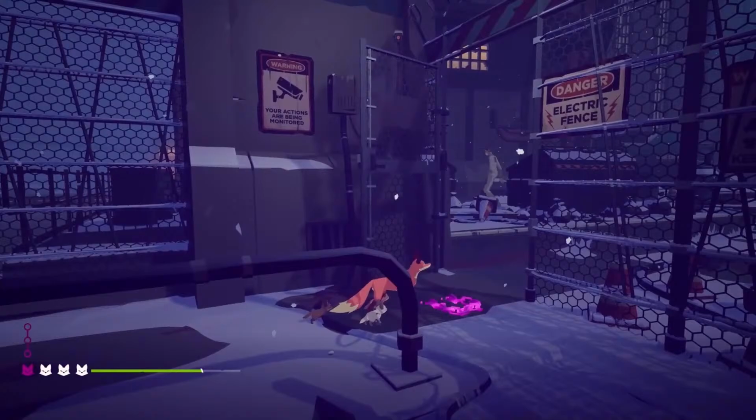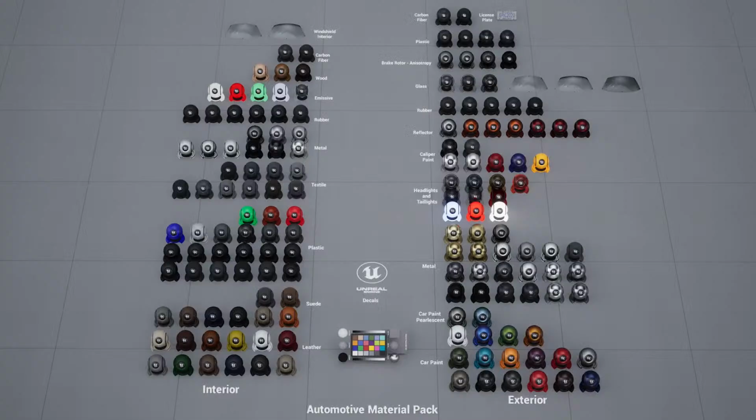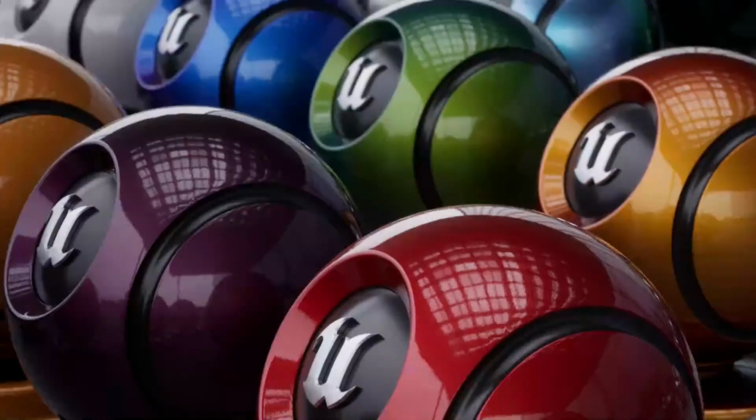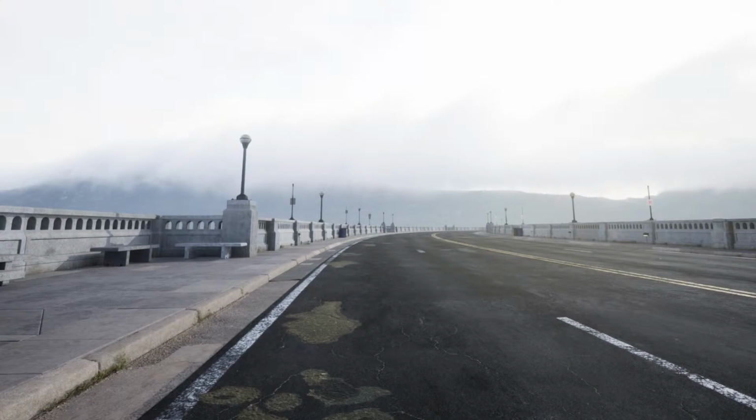Want to test drive new UE5 features on your existing automotive projects? We've optimized our automotive content on the marketplace for use with key features like Lumen, Nanite, and Path Tracing. Head to the Unreal Marketplace to give them a spin.